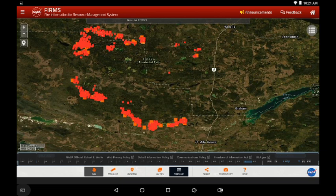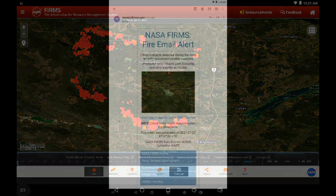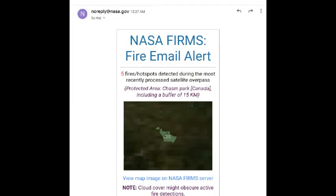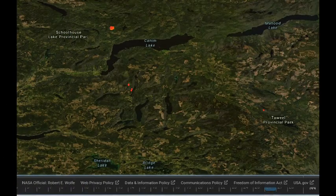They all took a shuffle eastward slightly. And every time there's a new hotspot on that southern flank, I'm getting an alert. So each time a satellite passes overhead, about 6 hours in between each update. Let's move northwards to the Cannon Lake area.